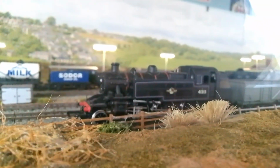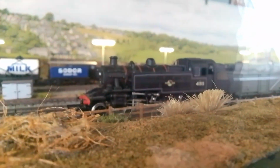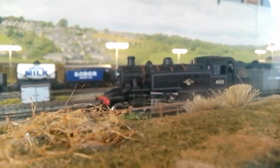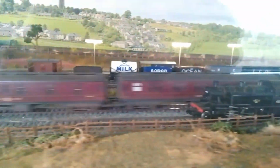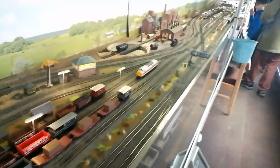Very nice. Thomas is out. Boss Ivat in the BL Black there. But also, we now have a brand new Class 37 running, which is this one. 37422, pulling some Mark 1 coaches. And also, here we have actually a squadron just sat there behind the freight train. And also, the police Class 37.